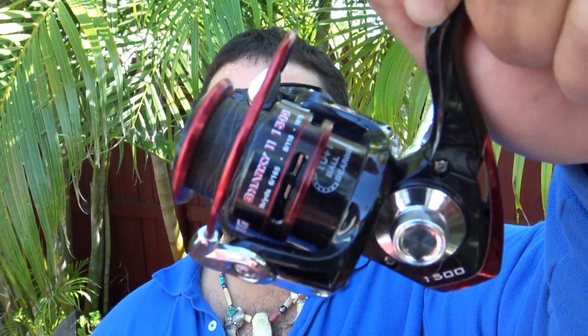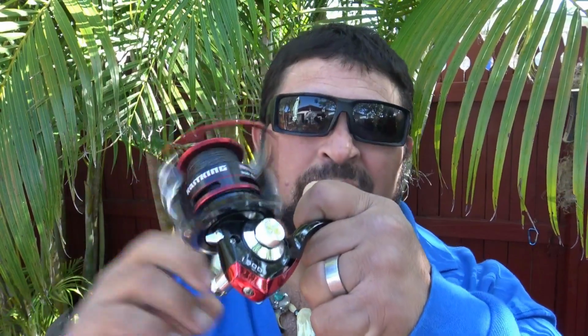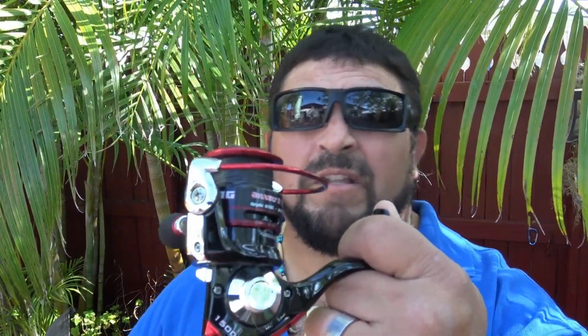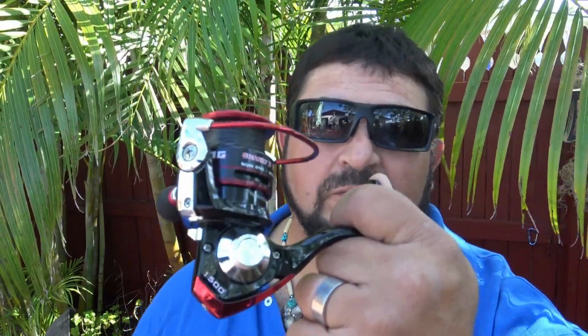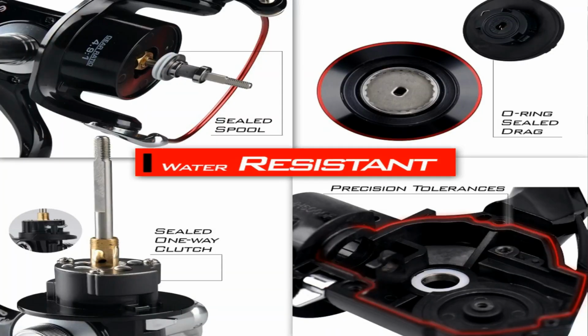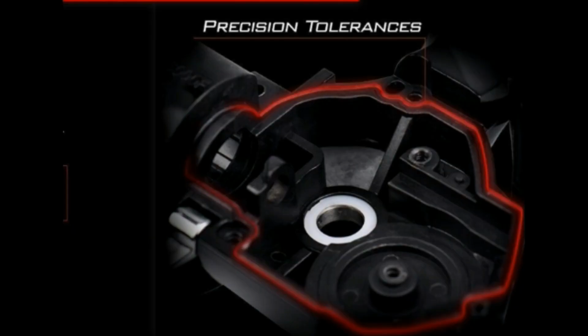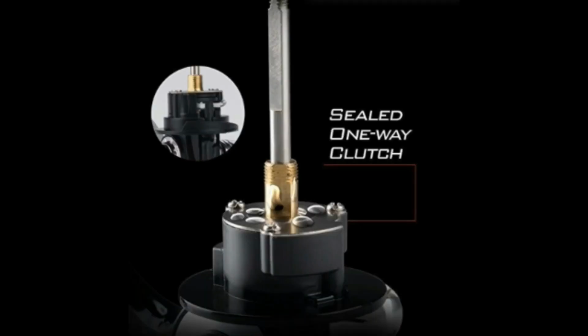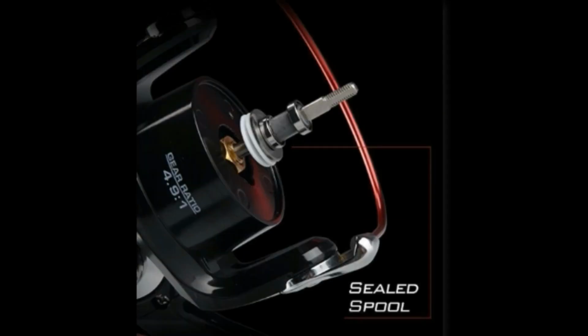Now the original Sharky was replaced by the second generation, and that is the Sharky II. The Sharky II has a lighter and stronger design with the new and improved body, rotor, gear, and spool, and of course a few extras. It also has an improved watertight system known as precision tolerance. It has O-ring sealed drag, sealed one-way clutch, and the sealed spool.